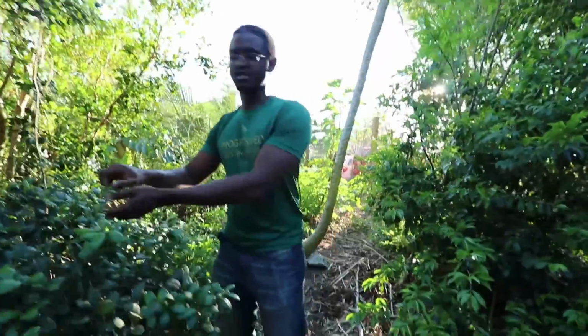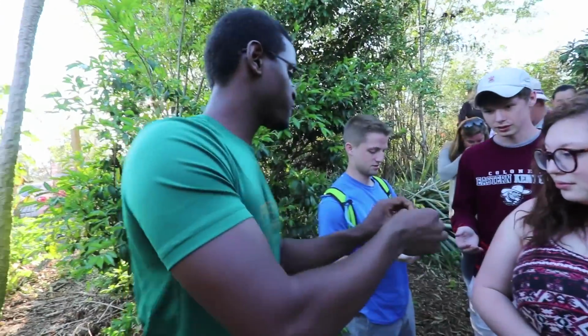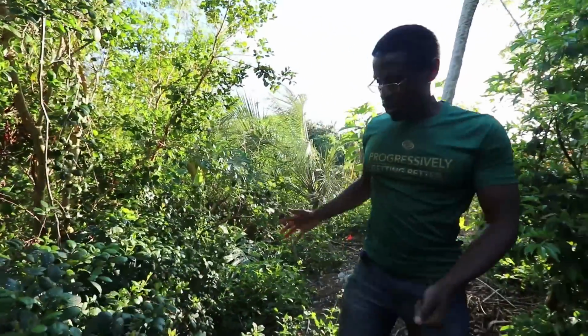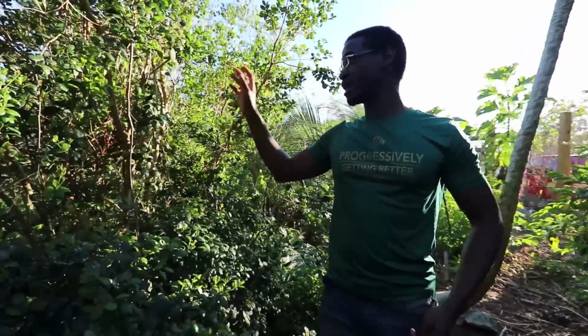I'm passing around this Florida native shrub called Simpson stopper. So, like I mentioned before, there's a number of Florida native plants throughout the food forest. This one is great because not only does it help with erosion control, it provides habitat for birds and native pollinators.